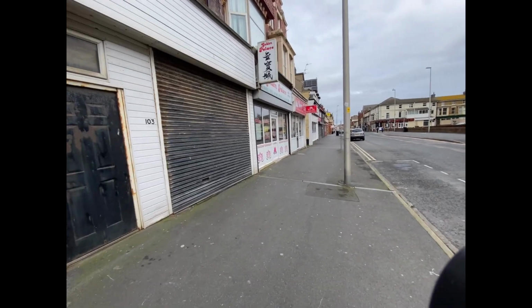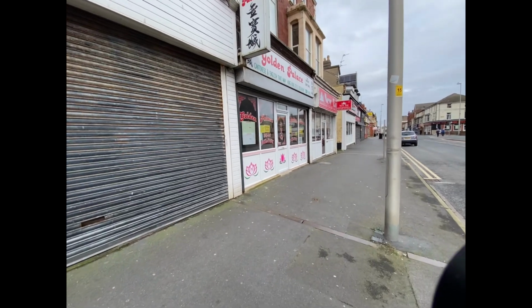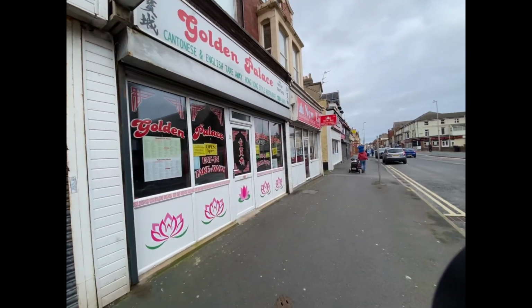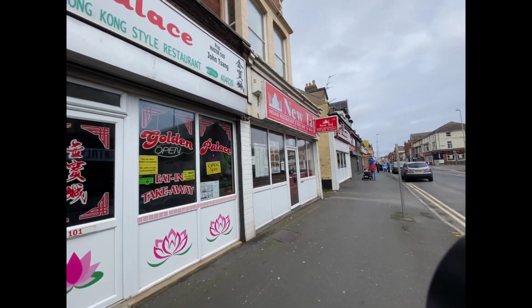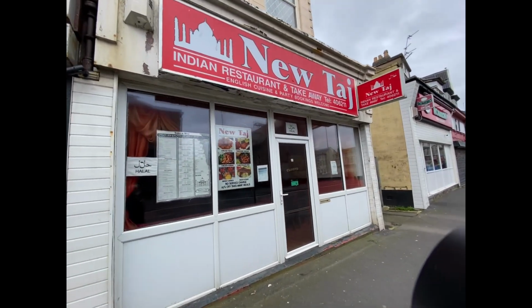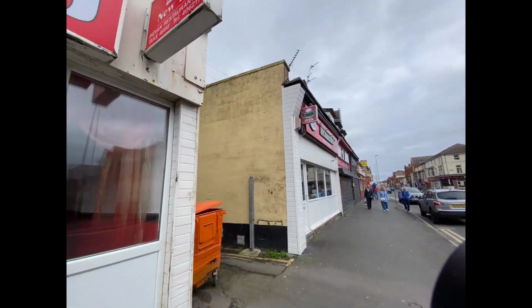So we'll carry on a wee bit more. You can probably see there's lots of shutters down. There's a couple of sort of kebab shops here, Italian shops, pizza shops. I'm not sure if they're open. Some of them used to be open, but I just can't tell if they're open now, I'm afraid. But we just go by here. These ones look as though they're open. There is something there. But then after that, we start going back to the closed buildings again.